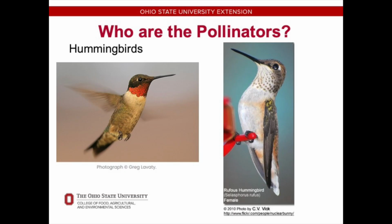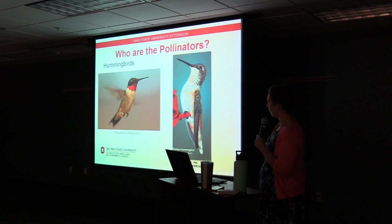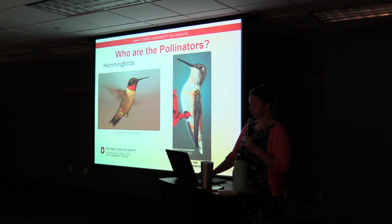And of course, hummingbirds, right? The ruby-throated hummingbird is one of the most common species that we'll see here in Ohio. You might also see the rufous hummingbird and other types, which are less common or rare, but you will see a variety of them. Definitely the ruby-throated one is the one you'll see more often.